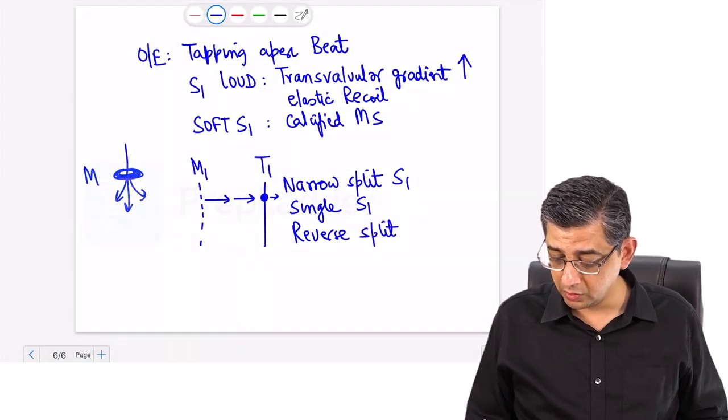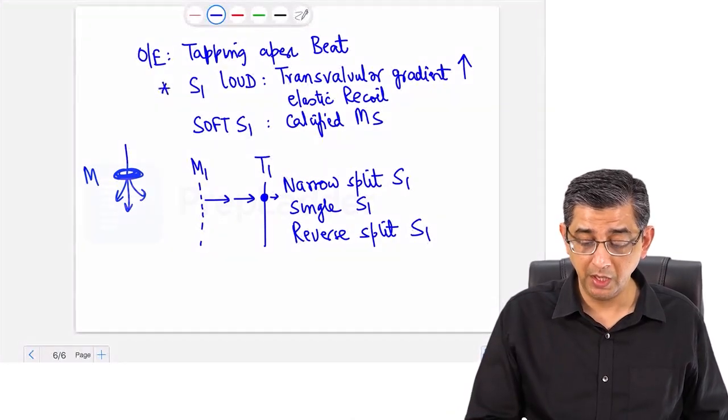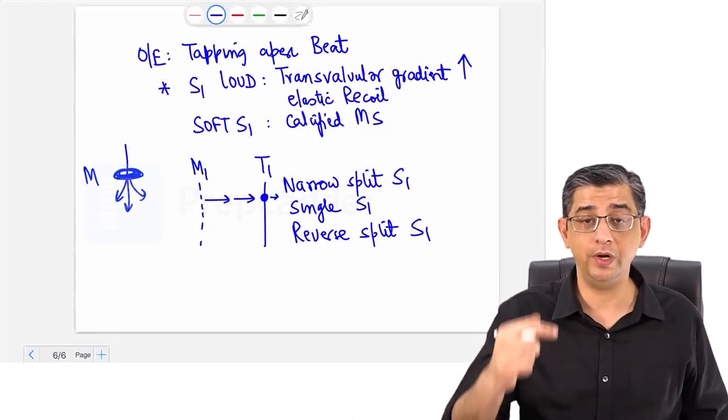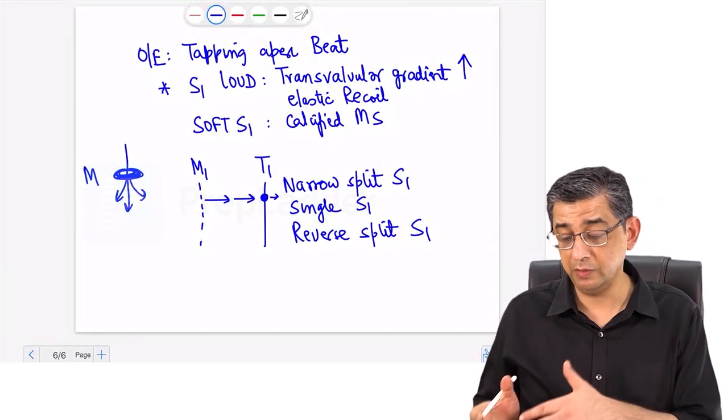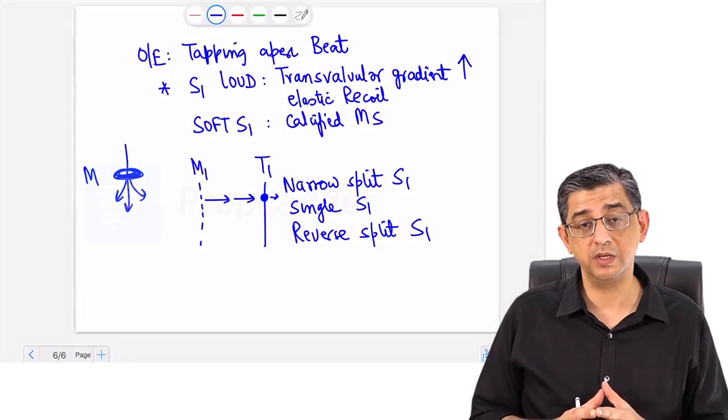So there are, after all, 6 inputs that I have told you for the first heart sound in a mitral stenosis patient. It can be loud, it can be soft, it can be narrow, it can be single, and it can even be a reverse split first heart sound, and any of these or many of these can definitely be asked.